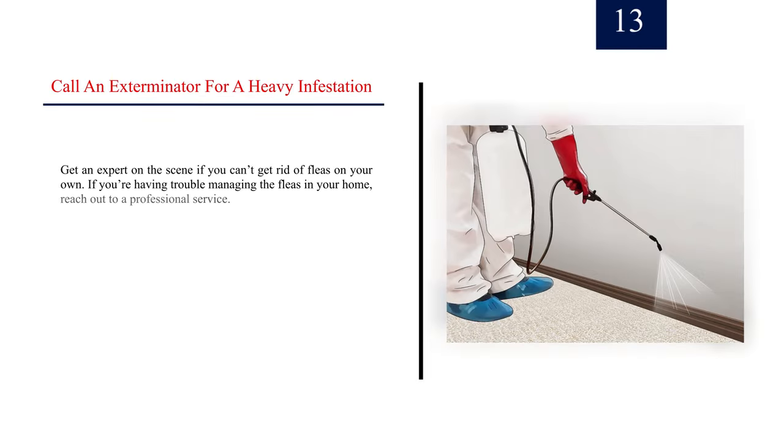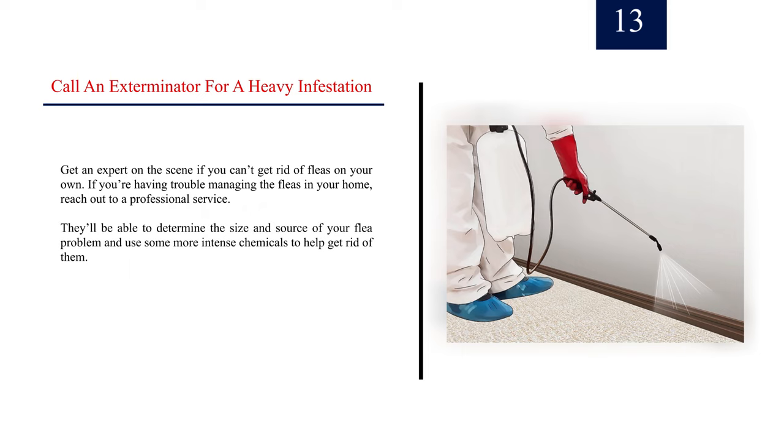Number 13. Call an exterminator for a heavy infestation. Get an expert on the scene if you can't get rid of fleas on your own. If you're having trouble managing the fleas in your home, reach out to a professional service. They'll be able to determine the size and source of your flea problem and use some more intense chemicals to help get rid of them.